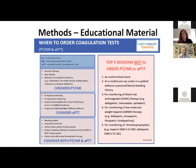Also, these educational materials were tailored for specific audiences. So this one is very specific to the emergency department. So for example, here we're saying an active trauma patient. This is obviously not relevant to a medical ward patient. And so there we modified the educational material accordingly.